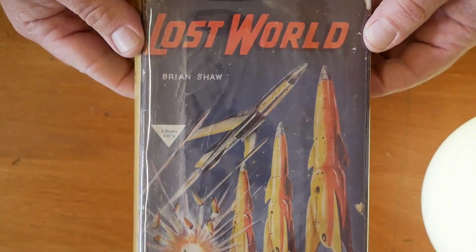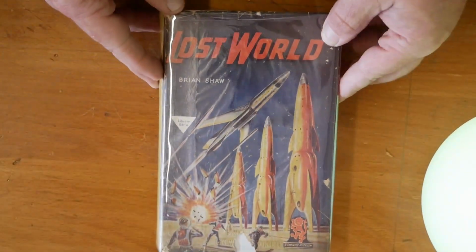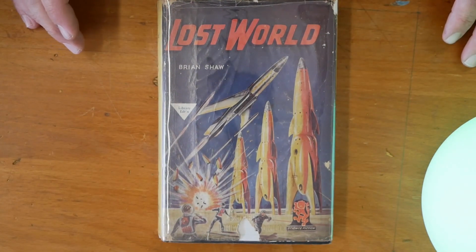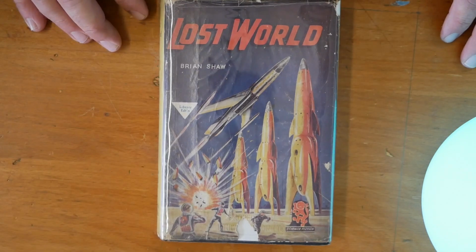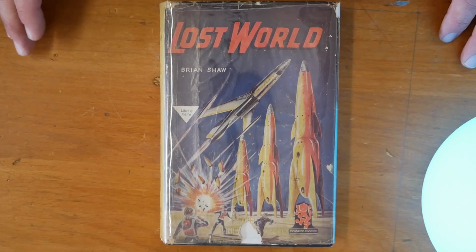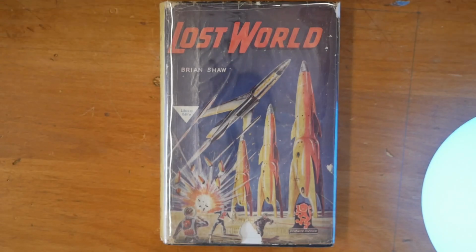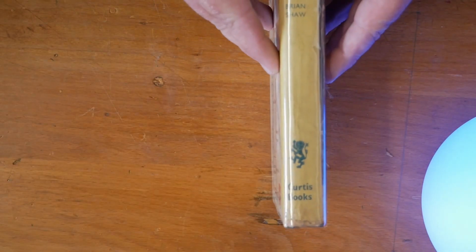This is Lost World by Brian Shaw. There's a little chunk missing out there. Now, a lot of these are written with pen names, and I have not uncovered the origin of all of these. I know that there's at least two fairly famous writers that are writing under pen names with these, but I'm not totally sure which ones, so that's my own lack of information. I know that doesn't do you, the viewer, any good, but that is where my mind is at.